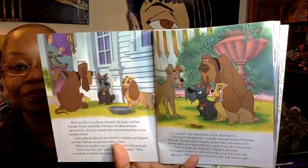Though Tramp had no family of his own, he seemed to know quite a lot about babies, and none of it was good. "Take it from me, Pigeon," Tramp told Lady. "A human heart has only so much room for love and affection. When a baby moves in, the dogs move out." Scary here, huh?